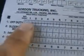Upon request, I had a guy on YouTube ask me to track my logbooks for a week as I do them. So I just came off days off. The last day that I drove, I did my post trip at 11 a.m. and then I had the rest of the day off. And then on the 17th, I didn't work whatsoever, so everything is off duty.